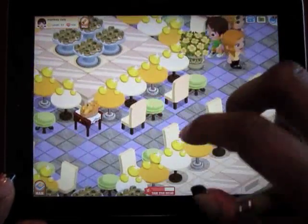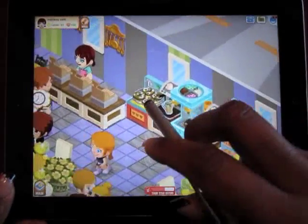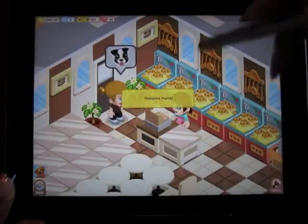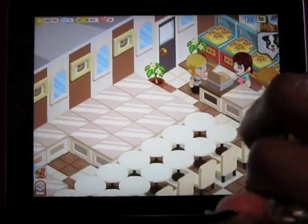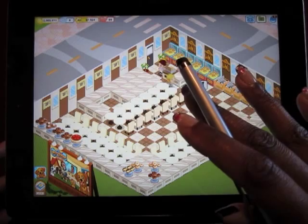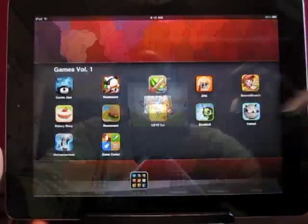Also, this person hasn't been here in a while and their food has spoiled, it looks like. That means your food is spoiled and you have to trash it. When that happens on your own bakery, there's a giant fly in a circle above it. It's really gross looking. All right, so this is my bakery, and those are the basics of Restaurant Story. You really do need to add neighbors, and you really do need to cook food and have food available.